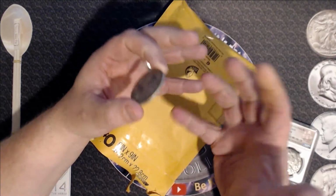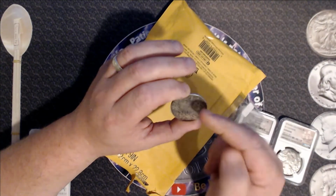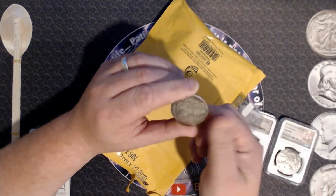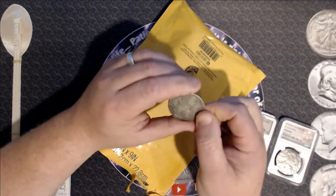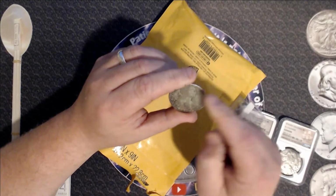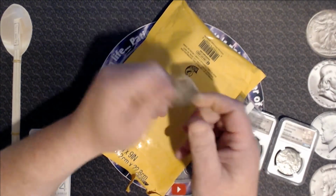It's a squished together M and E, and I will try and put a picture of that up on the screen so you can see what I mean. It's still a cool piece of 1808. I mean, just think of how many hands this might have gone through, or what history it has. Why are there these little spots all over it? They're just beautiful coins.